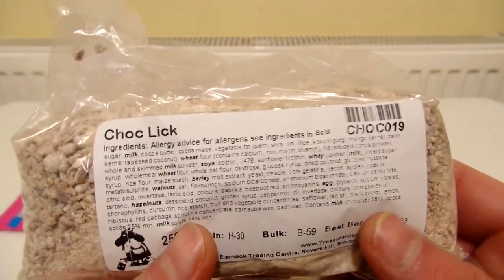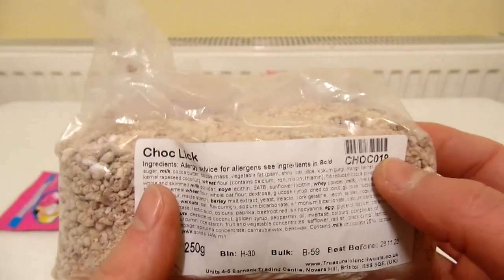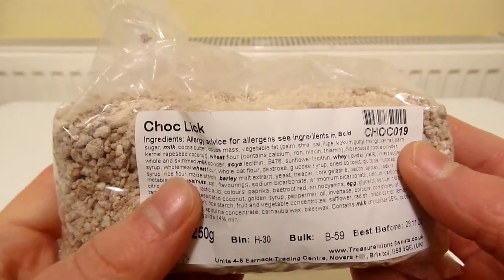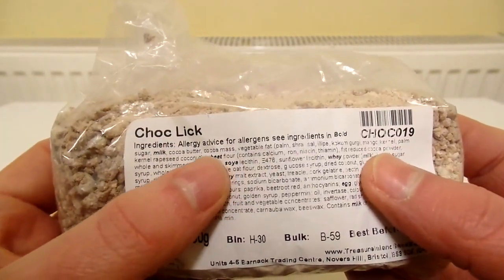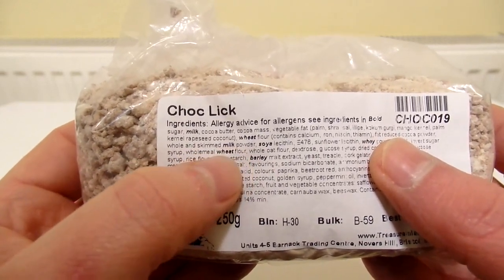So on Treasure Island Sweets, it says that, obviously, it's mainly chocolate, and it contains bits of nuts and all types of goodies. And they say something like it's got the consistency of crumbled up digestive biscuits. So let's see if there's anything interesting on the front there. So I'm thinking maybe this will be the strongest ASMR part of the video.